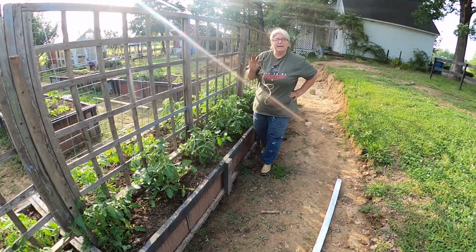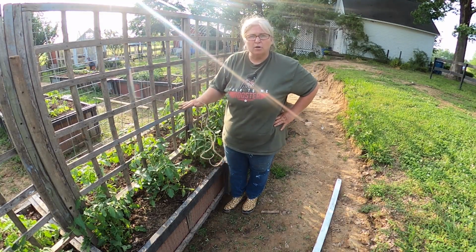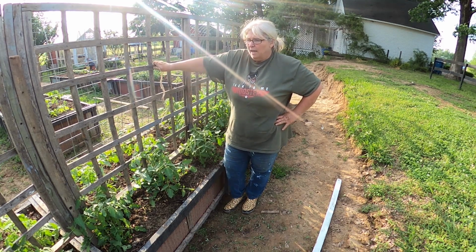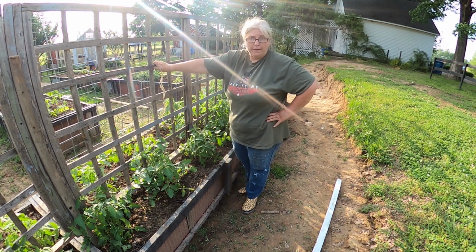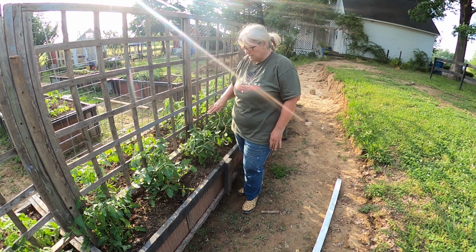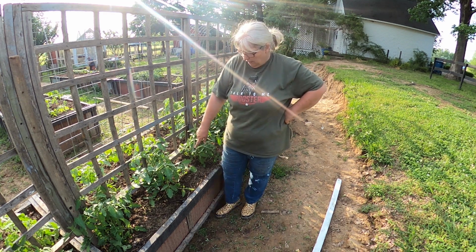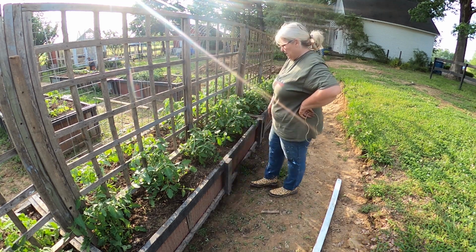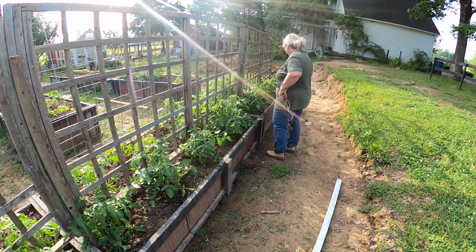Okay, Steve and I got all of our beds weeded. And so now I'm tying up our tomatoes to our trellis that we've got up. And it's a pretty stout little trellis. I'm hoping that we don't have to come back and reinforce it with some T-post, but we might. I'm going to tie these tomatoes up, and then I'm going to come back with the scissors and clip the lower ones that are touching the ground. That way our tomatoes won't get any disease from coming up out of the earth.